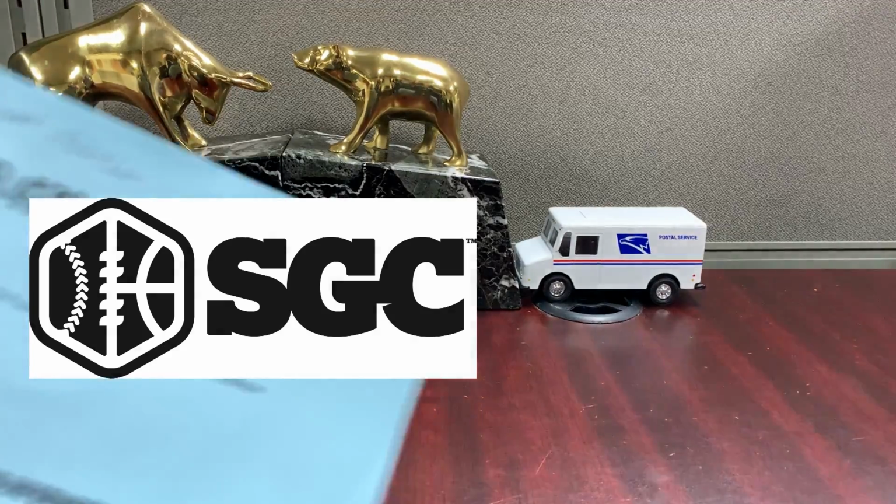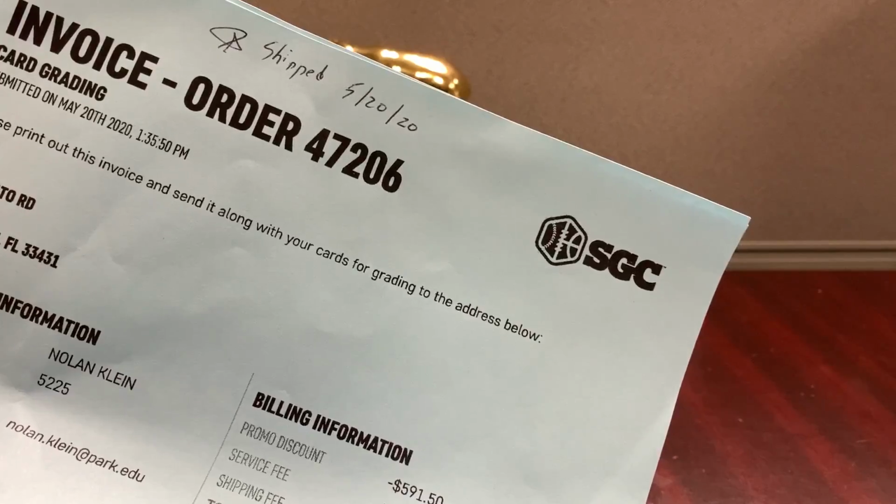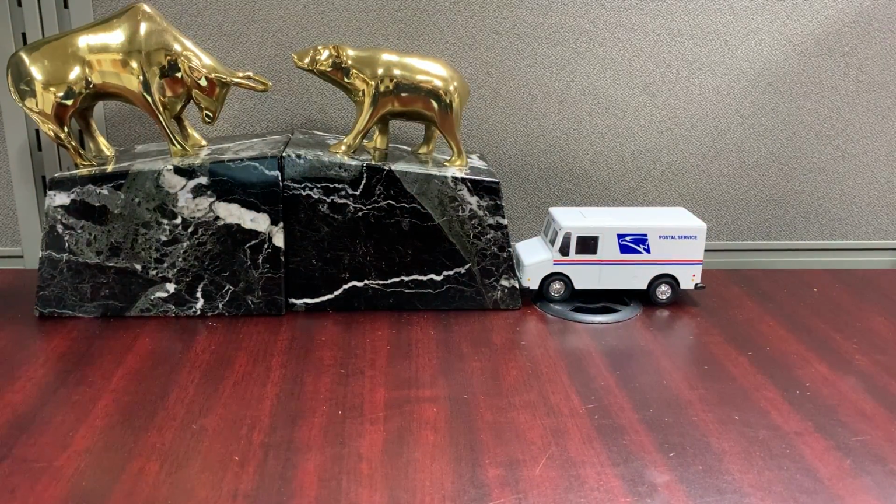Here's the sheet. I always write the date at the top when the order shipped out. So this was shipped out May 20th. It came back, I think it was September 19th. So you're looking at 80 business days or 4 months, which is pretty drastic compared to where it was when I first started submitting to SGC.